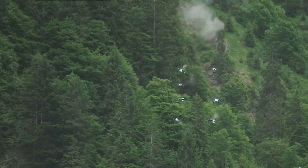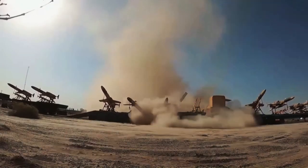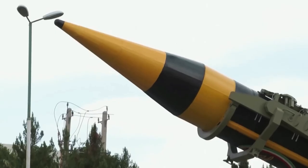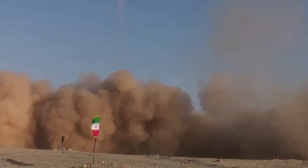They're using missiles that cost 5,000% more to take down 5,000 drones. It's just not sustainable. So let's find out what the US and the UK Army have in store. And stay until the end, because you won't believe the firepower they've got up their sleeves.